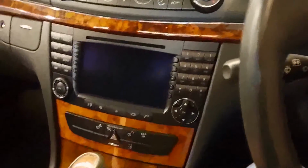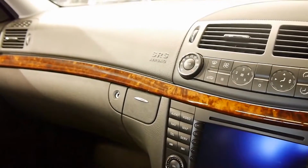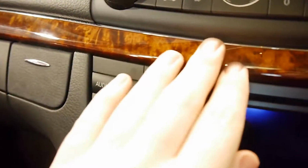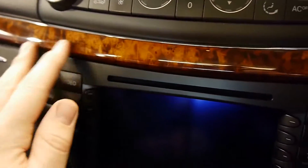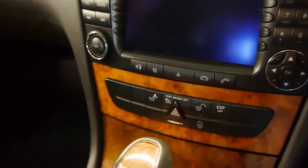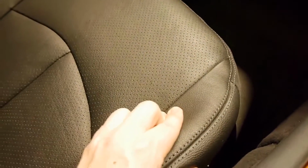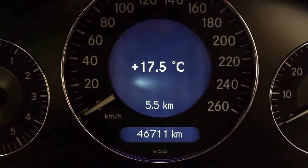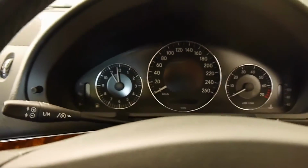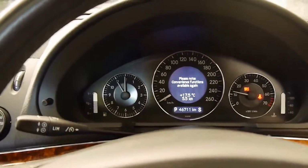I'm greeted by basically the nicest wood grain. I love this burled walnut. It's got a lot of luster. It's very deep. There's a lot of coats of veneer on this. It's very rich and warm. It just goes very nicely with the black leather. And these seats feel stiff and supportive and new, like they've barely been sat in. And as you can see, 46,000 original kilometers. This could almost be a collector car. Fires right up.